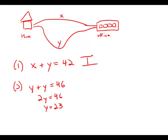So statement number 2 allows us to figure out the value of y, but statement number 2 says nothing about the length of the shorter distance. It says nothing about x. So by itself, it does not allow us to solve for x. So statement number 2 by itself is insufficient.